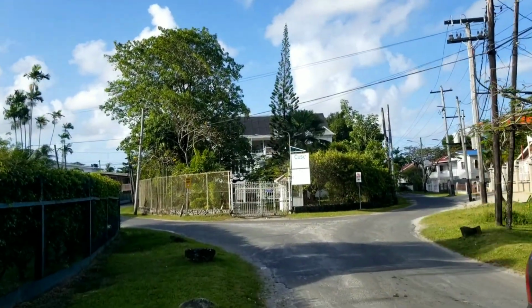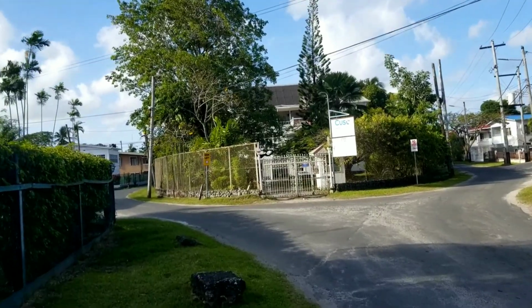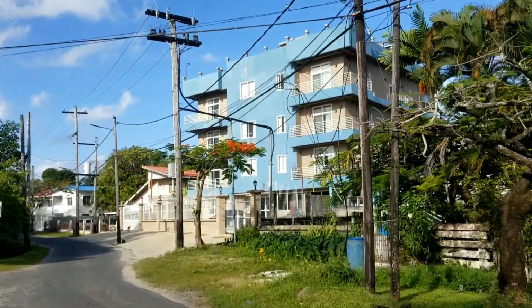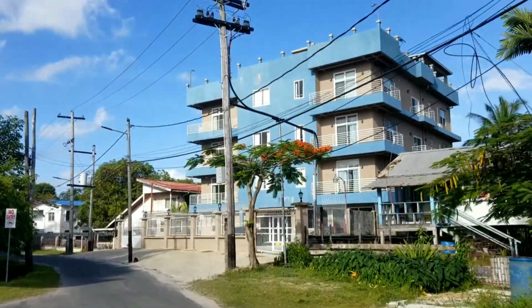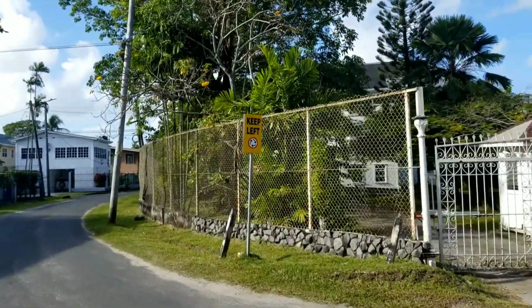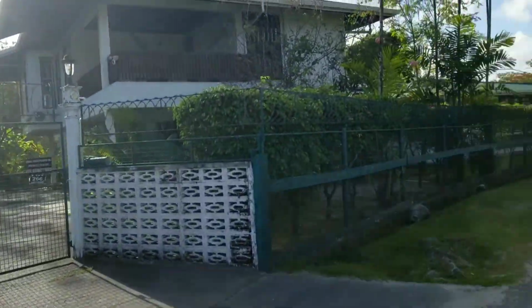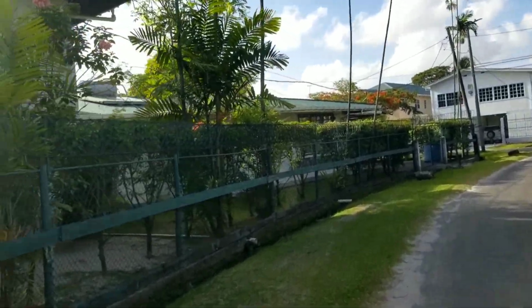This home straight ahead has been here on this circle of land for decades, but this is a new condominium that has been built in the last 5 years or so. And these are all original homes in Subryanville.